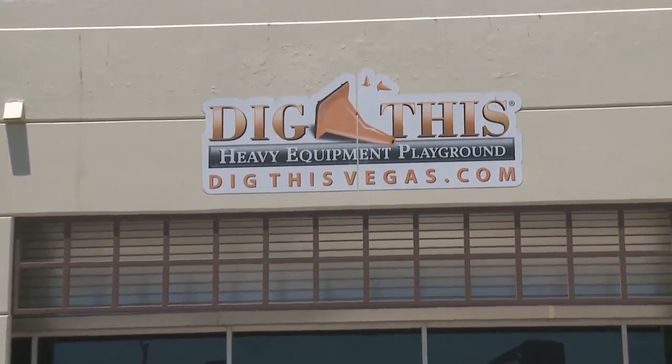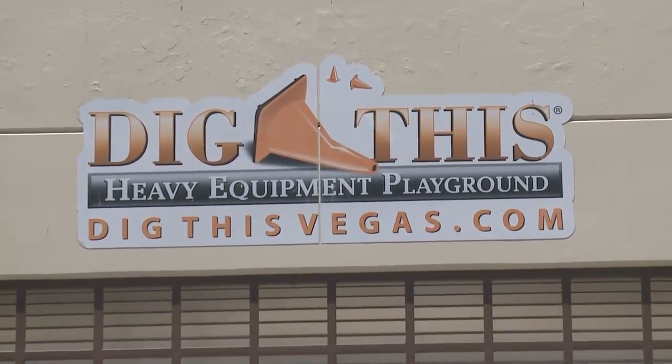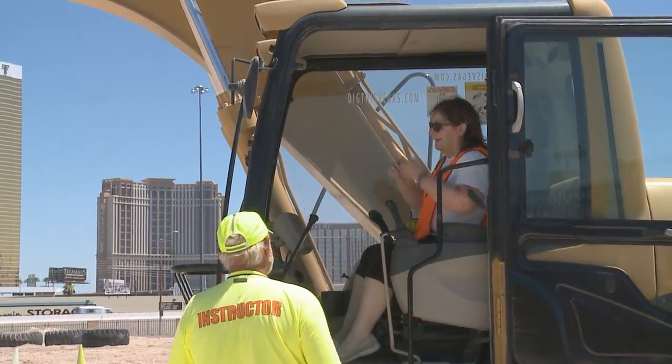Dig This is a heavy equipment playground for people who have those bucket lists from when they were a kid and wanted to run the big Tonka toys and everything like that. And we're making those dreams come true.